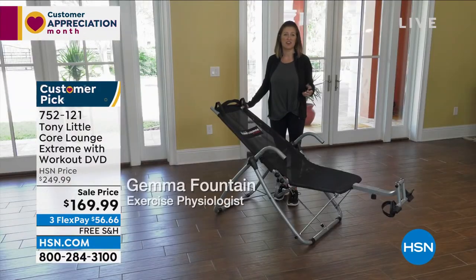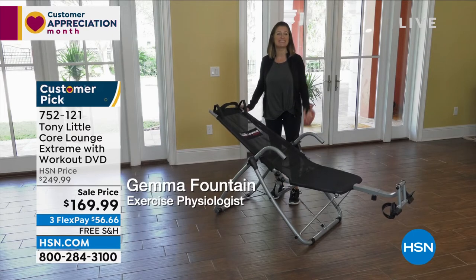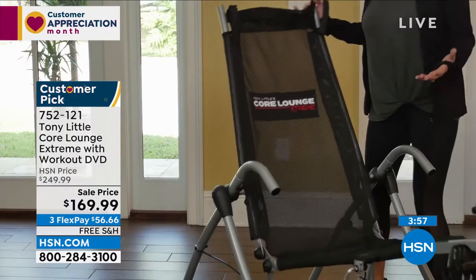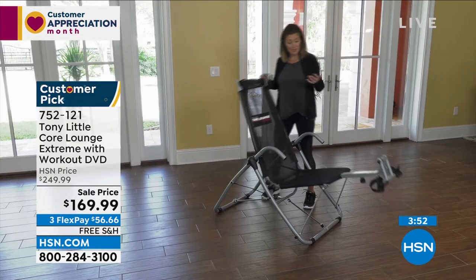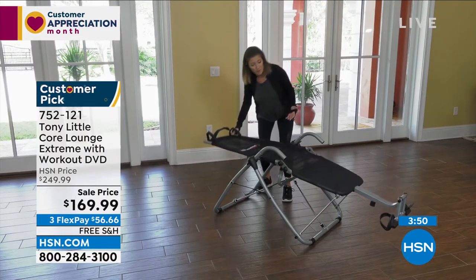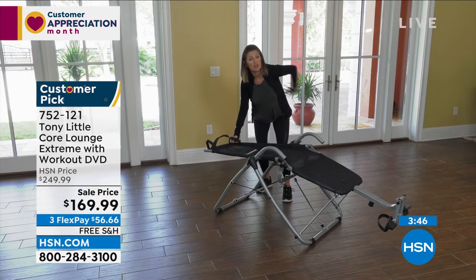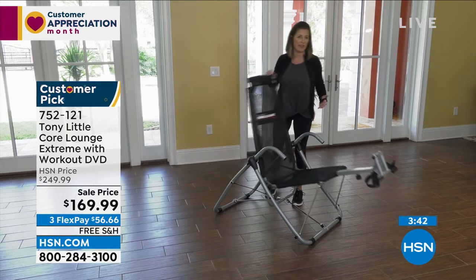As an exercise physiologist, there are so many reasons why I'm a fan of the Core Lounge Xtreme. Tony is making fitness fun once again. This piece of equipment works the entire core, front and back. So when you crunch and contract, you're using all the muscles in the front of the body, but then when you extend through full range of motion, not only are you stretching the front, you're also strengthening the lower back. So for a full core workout in a totally full range of motion.